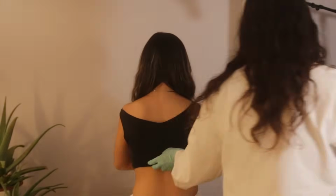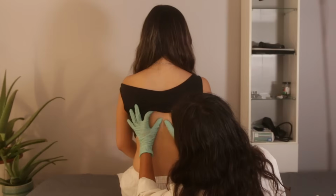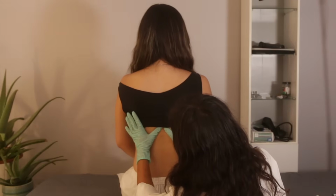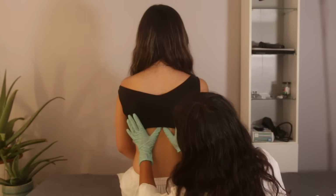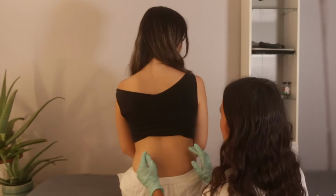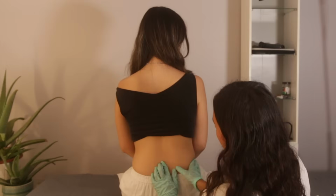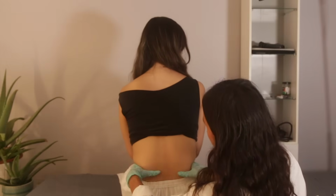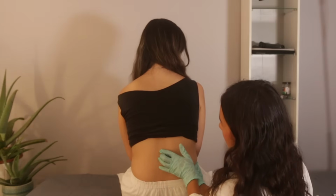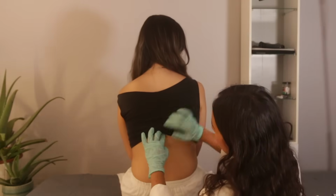Wonderful. Okay, now I'm going to check for chest expansion. So, okay, take a deep breath in and out. Great, so that's symmetrical. Wonderful. So I'm just going to locate thoracic vertebrae 10. So this is L4, L5. Can you bend over for me just a little bit? Perfect. L4, L5, L3, L2. Okay, you can sit back up.